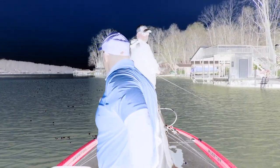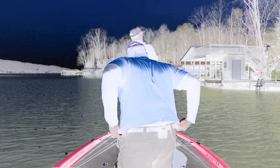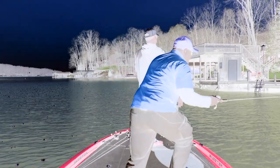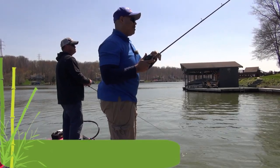Taking my jacket off. Time to get serious. I'm about to go Joe Jordan on him. You know I don't play games. Got another one like that, and then I've got the one that came with it. So.